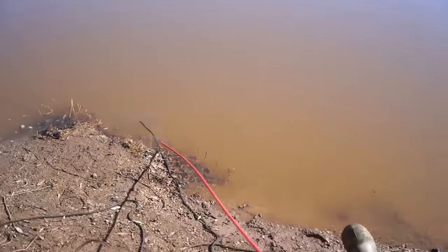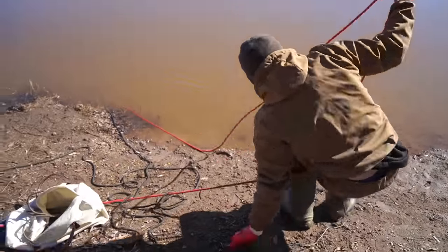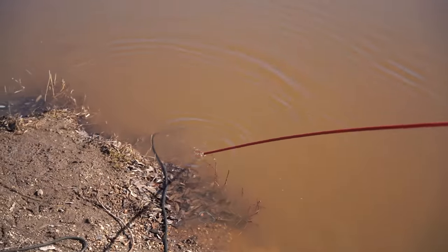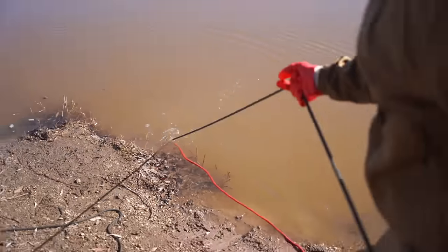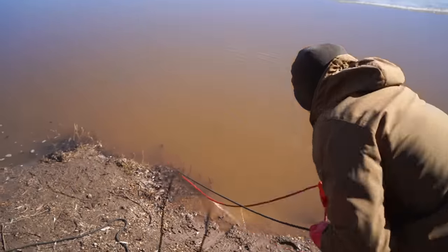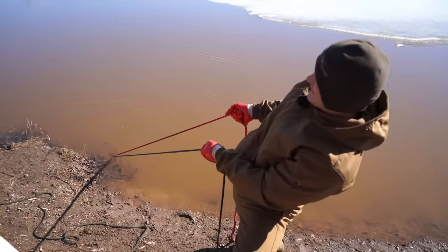Come on. No. Come on. One magnet, the triple magnet is still there, but I think we lost this single magnet. Oh no, oh my gosh. Yeah, it's still there. So let's try both of them.